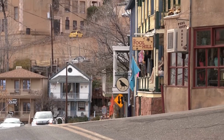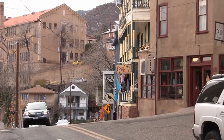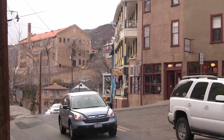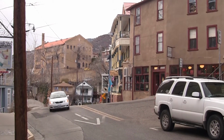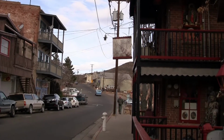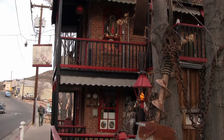But since then, artists and craftsmen have made their home in Jerome. And it's become quite a tourist town. Town full of galleries and full of strange things.